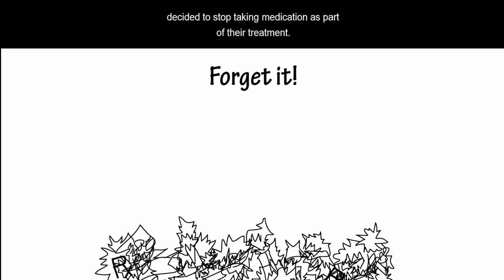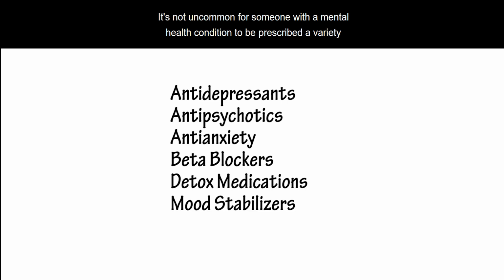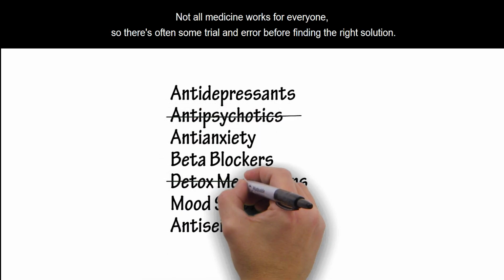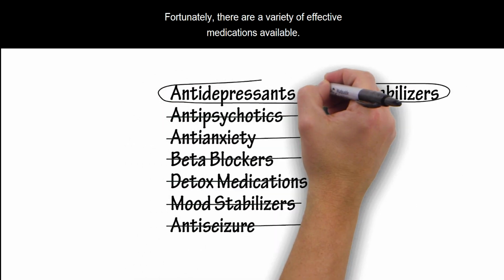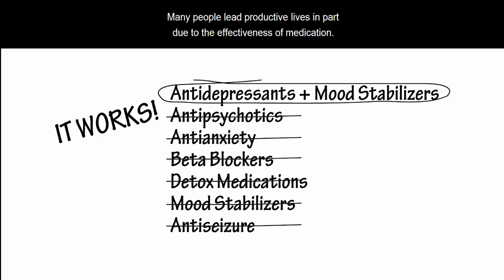of their treatment. It's not uncommon for someone with a mental health condition to be prescribed a variety of medications throughout their lifetime. Not all medicine works for everyone, so there's often some trial and error before finding the right solution. It frequently takes a combination of medicines to treat the symptoms and side effects. Fortunately, there are a variety of effective medications available. Many people lead productive lives, in part due to the effectiveness of medication.